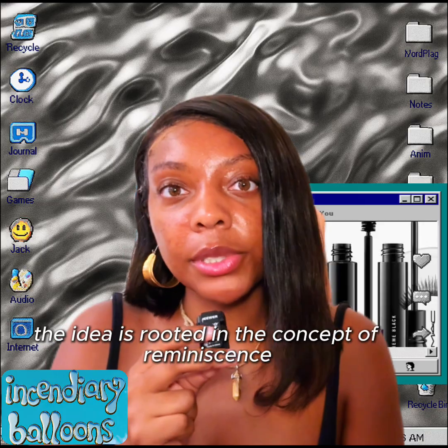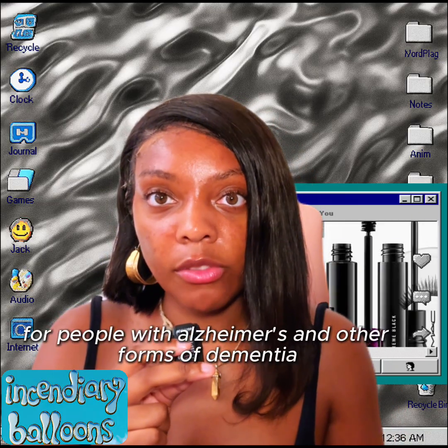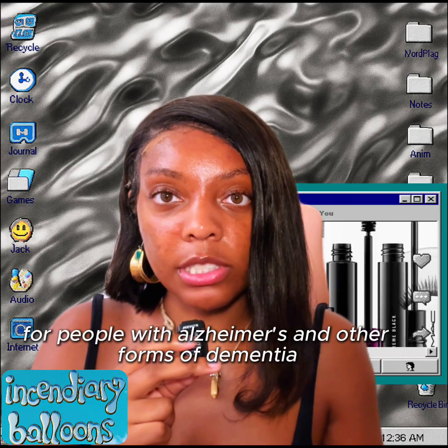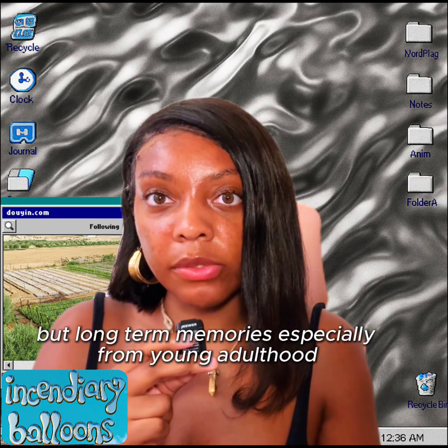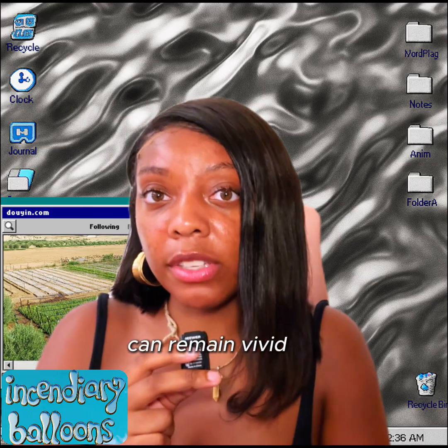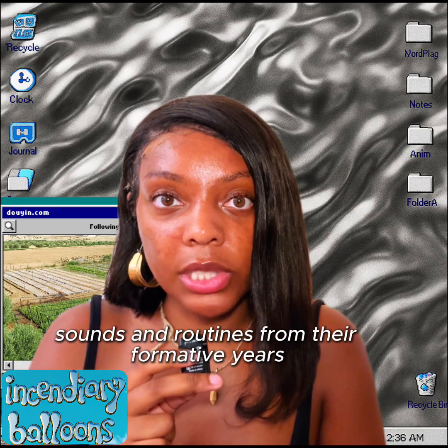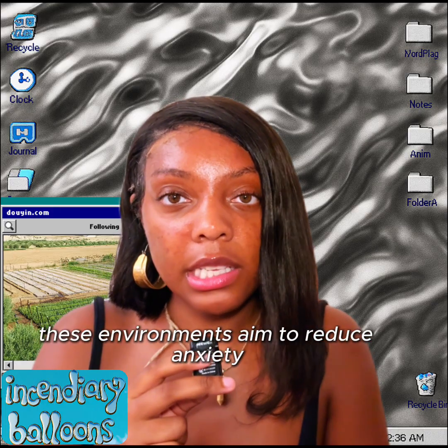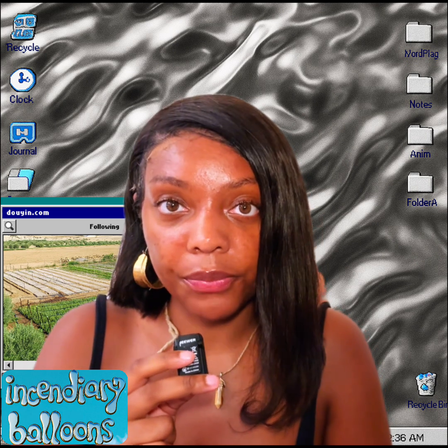The idea is rooted in the concept of reminiscence therapy. For people with Alzheimer's and other forms of dementia, short-term memory is often impaired, but long-term memories, especially from young adulthood, can remain vivid. By surrounding patients with familiar sights, sounds, and routines from their formative years, these environments aim to reduce anxiety, confusion, and agitation.